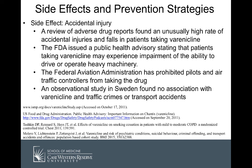Accidental injury is yet a third potential side effect. A review of adverse drug reports found an unusually high rate of accidental injuries and falls in patients taking varenicline. The FDA subsequently issued a public health advisory stating that patients taking varenicline may experience impairment of their ability to drive or operate heavy machinery. The Federal Aviation Administration has prohibited pilots and air traffic controllers from taking this drug. However, an observational study in Sweden found no association with varenicline and traffic crimes or transport accidents.